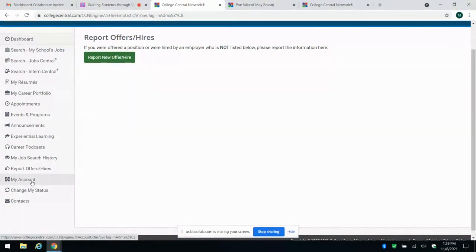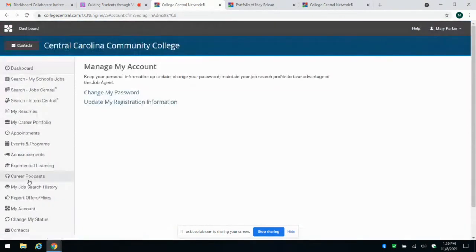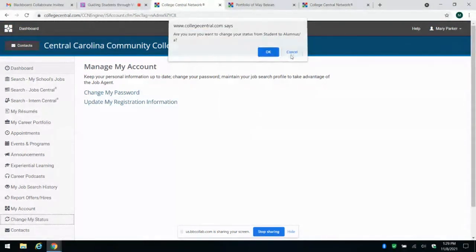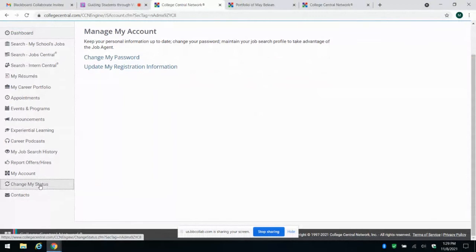My account, that's going to be for them if they want to change a password, a user ID, something of that nature. They can do it here using that tab. Change my status is something I want them to pay attention to as well, because here is where they can change from student to graduate. And I want them to have the opportunity to do that. For some students, I think that'll be very gratifying just to have the opportunity to say, I did this, to get a sense of completion, a sense of pride, to lift their self-esteem and their confidence. I want them to change their own status from student to graduate.